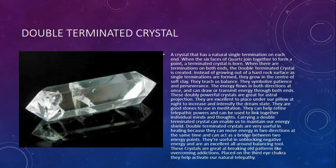They teach us balance, they symbolise patience and perseverance. The energy flows in both directions at once and can draw or transmit energy through both ends. These doubly powerful crystals are great for astral projection. They're excellent to place under our pillow at night to increase and intensify the dream state. They're good stones to use in meditation. They can help refine telepathic powers and can be used to link together individual minds and thoughts. Carrying a double terminated crystal can enable us to maintain our energy shield.